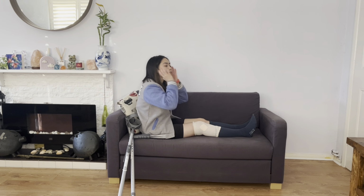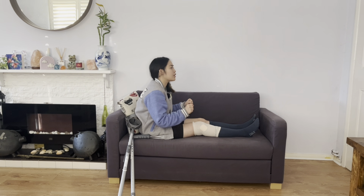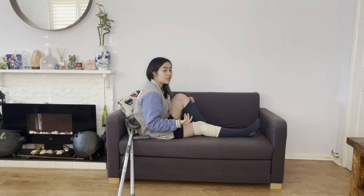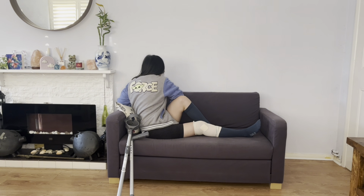Okay, the next movement, I don't think the physiotherapist routinely gives us this knee exercise, but I found that because of being less mobile and using the crutches, which is pushing a lot on the shoulders, I just like to add a bit of rotational stretch. So I just bend my knee and rotate it sideways.